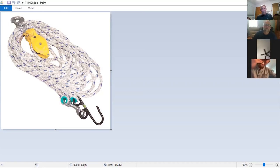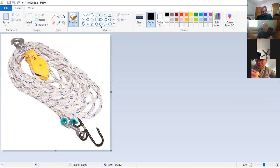All right, see the picture that I got up? Yep. That's a full handline assembly that's going on right here. Let me see if I can start drawing on this thing. And that's a small pulley. Okay. First, we're not going to call it a pulley, okay?